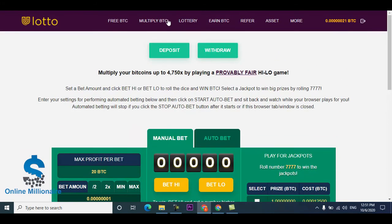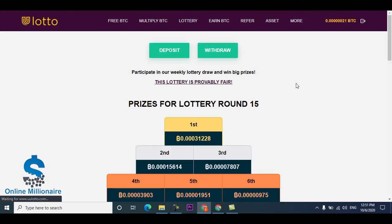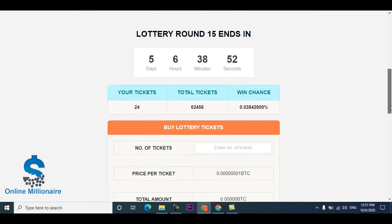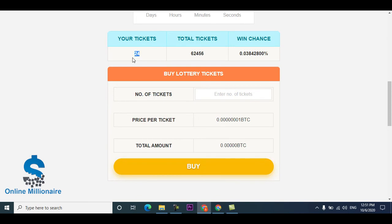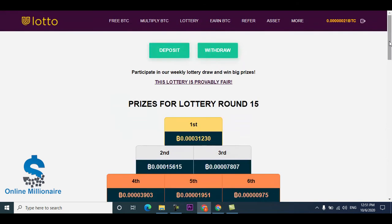Okay, and you can go to lottery. You can buy a lottery ticket and you can invest your BTC in here, and maybe you will be found at all these prizes. Okay, I buy 24 lottery tickets and total tickets is this much. This is the percentage of winning, my winning chance.